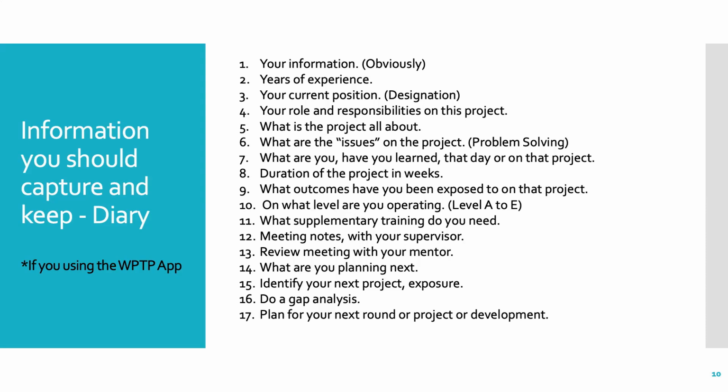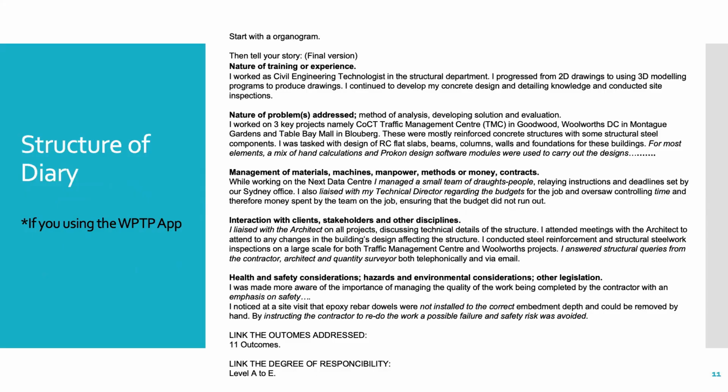And plan your next project. After you've now done this one, you've written it down, you're happy with it, now plan your next one. What do you want to do with your next project? And these will be your triggers. So if you want to do your own thing, use this slide as your headings, if you like. At the end of the day, after you have now done your diary or that workplace training plan, or if you use the app, then your final application, your TER, will look something like this.